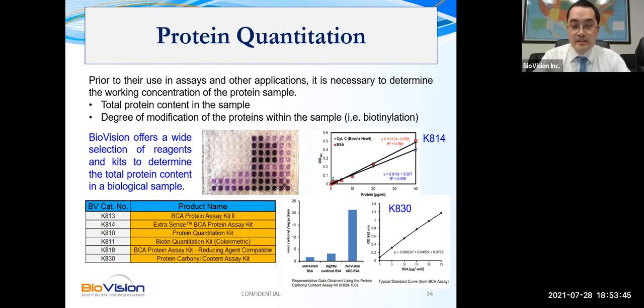If your customer has modified proteins or is studying a different physiological phenomenon, we have K811, which allows the quantitation of biotinylation within a sample, for example, after they've used one of our biotin labeling kits on their antibody or protein, they might want to see the extent of biotinylation. Or we also have K830, which measures the total carbonyl content in the protein sample, and carbonylation happens as a result of protein oxidation.